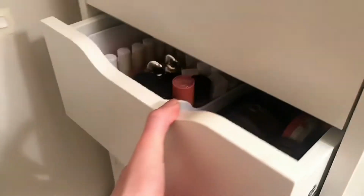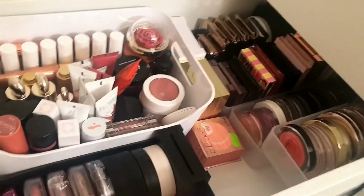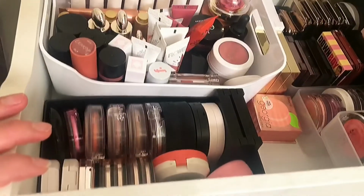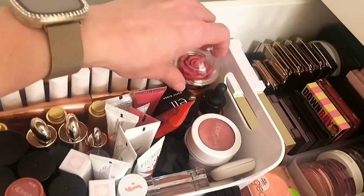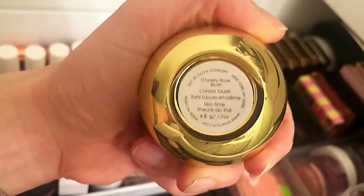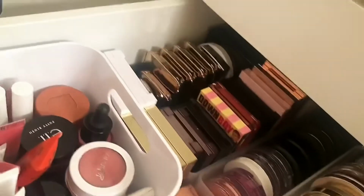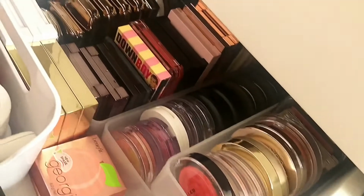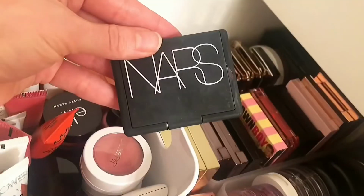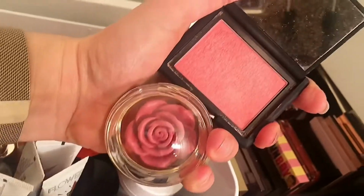Then if we move into blushes, I want to pick out a cream and a powder. And looking over my cream blushes, I see this little rose. I have not used this yet at all, so let's pull him. This is the cream rose blush from Winky Lux in the shade Tea Time. And then let's also pull out a powder. And I think NARS Orgasm could be a great choice. I have not used this in a pretty long time, and I think these two could work really well together.